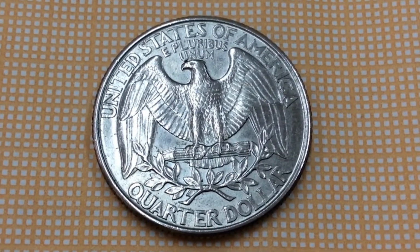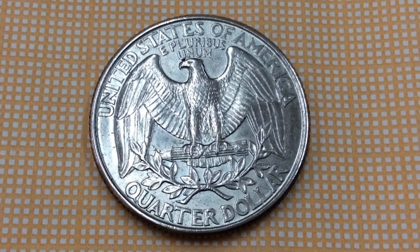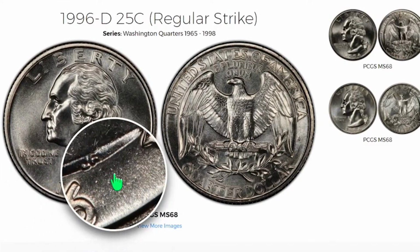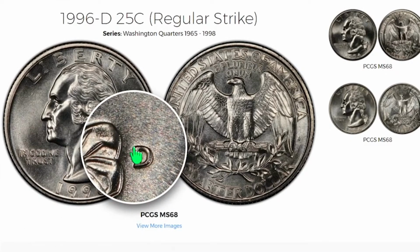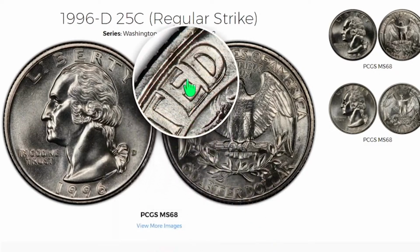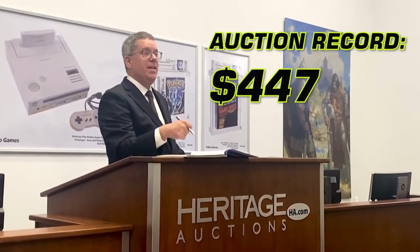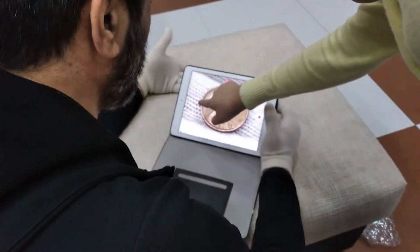The price of 1996 D Washington quarters at above the mint state of 65 starts from $12. As for PCGS's price guide, an auction record was set in 2013. An MS68 graded specimen ended up selling for $447 at Heritage Auctions.